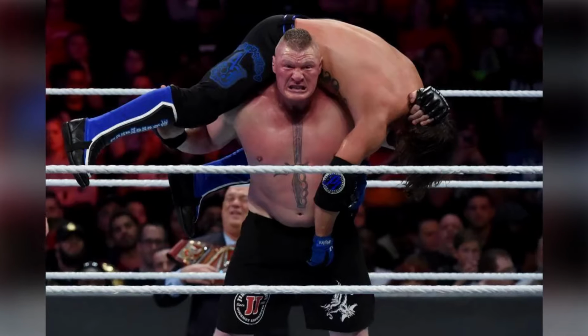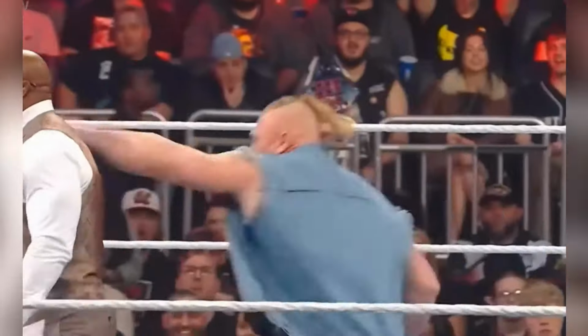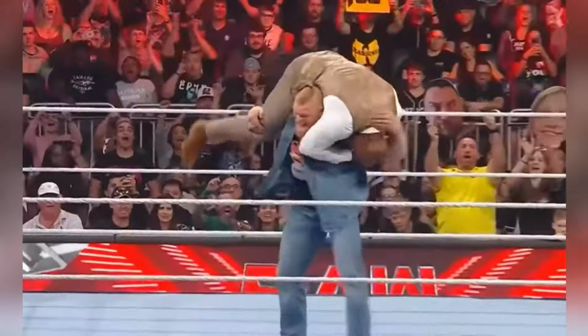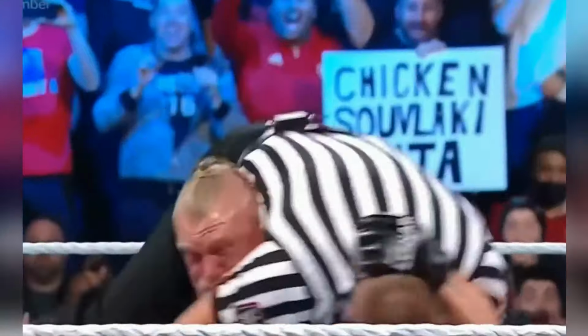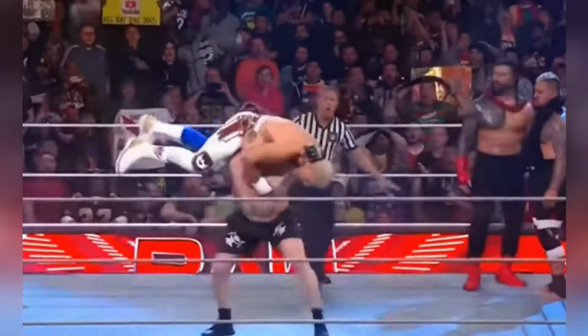4. Brock Lesnar's F5. The F5 is one of the most impactful moves in the history of WWE. Brock Lesnar is one of the most dominant wrestlers of all time, and one of the reasons why is his finishing move, the F5. When this beast performs his F5 with so much power, it's pretty much impossible to keep fighting, and that's why this is one of the most effective moves in wrestling history. Lesnar takes his opponents to Suplex City, which seems devastating enough, but after that, he hits his F5 to put his opponent's lights out.